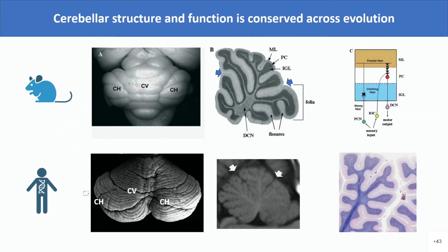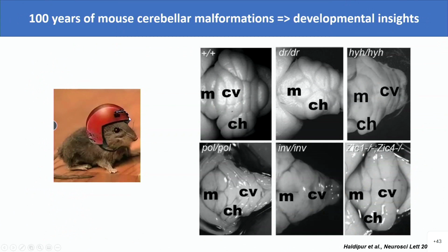Okay, so why am I studying human disorders? I'm studying human disorders because of this. We know a heck of a lot of how the cerebellum develops based on mouse studies. Over 100 years of mouse studies where people have either isolated spontaneous mouse mutants that have motor coordination issues in large colonies of breeding mice, or people that have specifically engineered gene mutations that affect the cerebellum. And these are some of the cerebellar malformations I've worked on in my career.